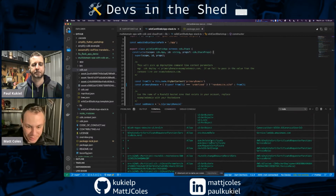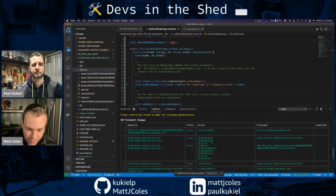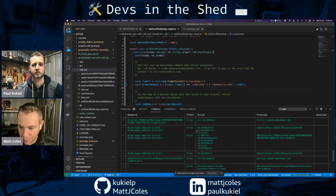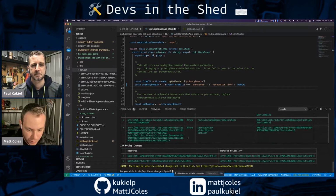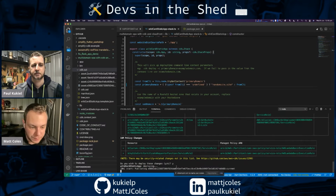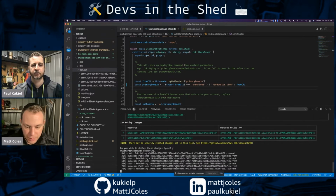Okay, yep. So this is the list of the resources that are going to get created. Everything that Paul's talked about beforehand, that's all going to kick into gear here. Got some resource changes, IAM policy changes as well. I'm just going to say yes to all of this because I want all of this built. Now it's going to take a little bit.